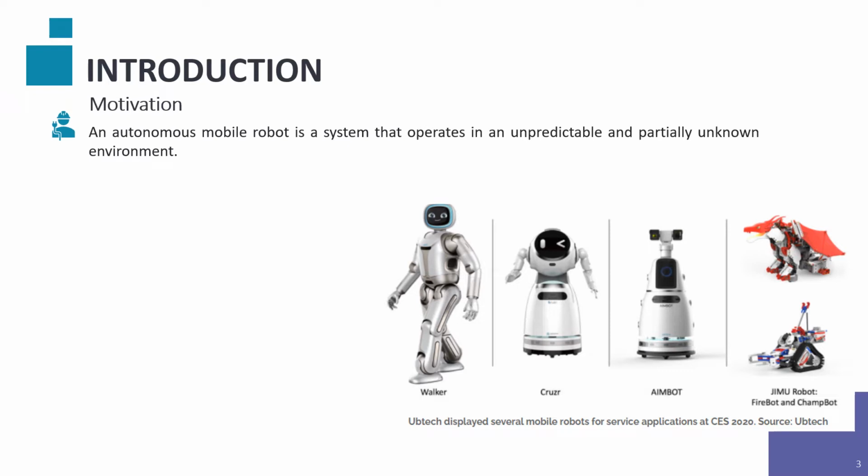As we know, autonomous mobile robots are deployed in most sectors. A mobile robot is a system that operates in an unpredictable and partially unknown environment. That means it can face any kind of environment which was not known to it, which is not fed to it, or on which it was not trained before. So it has to operate in a certain environment which can be new to it, and it has to perform and give the best results.